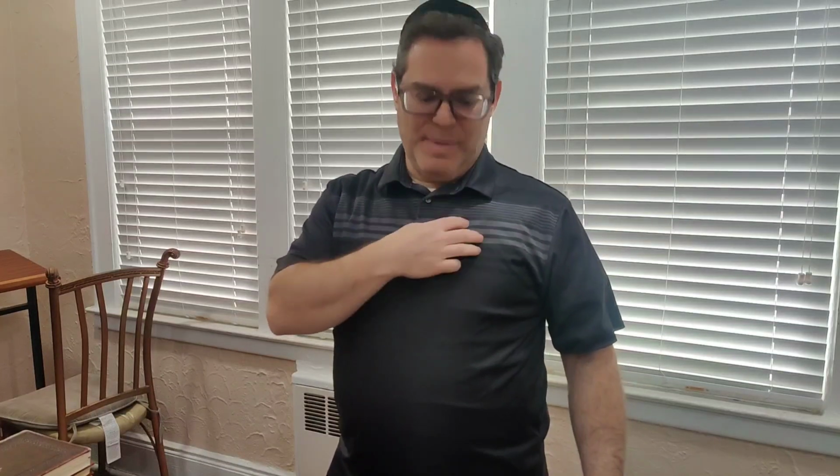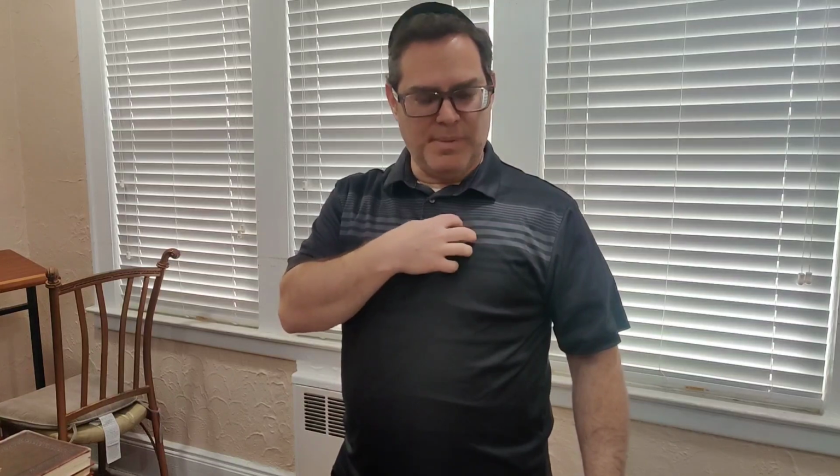I also did some research. I understand that I'm going to be getting a port. A port is basically a way for them to give you blood, give you the stem cells, and give you the chemo, etc., directly to your heart. So that becomes something that protrudes from your chest, and you don't have to pick up your shirt or pull down your shirt or take off your shirt every single time. You don't necessarily expose yourself any more than you need to.